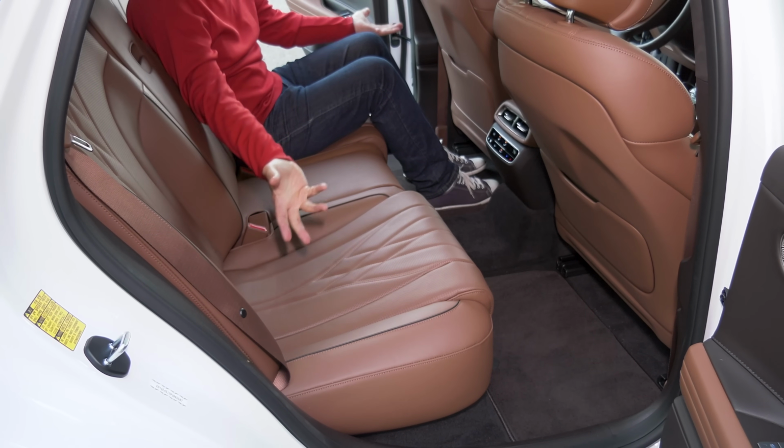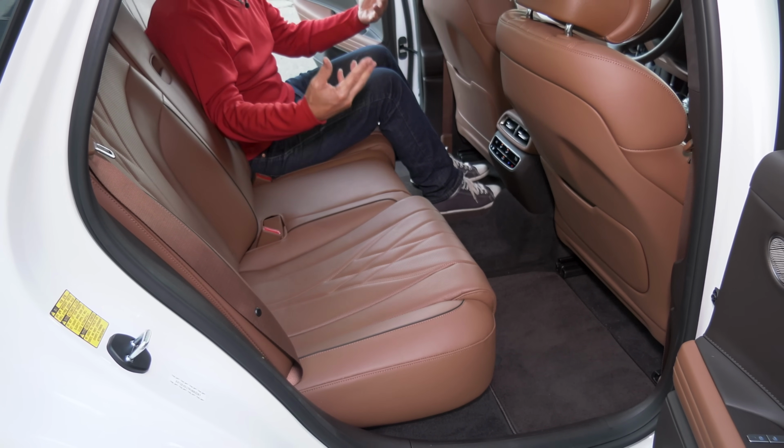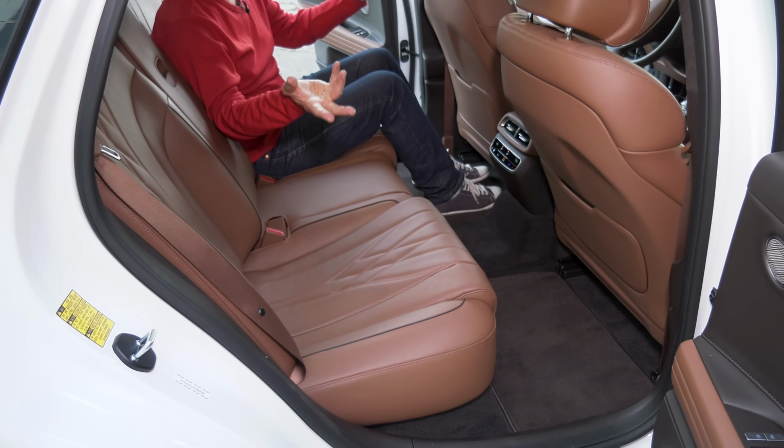You can put 3 adults back here. They're perfectly fine for trips across town. Road trips across country, yeah, keep it to 2.